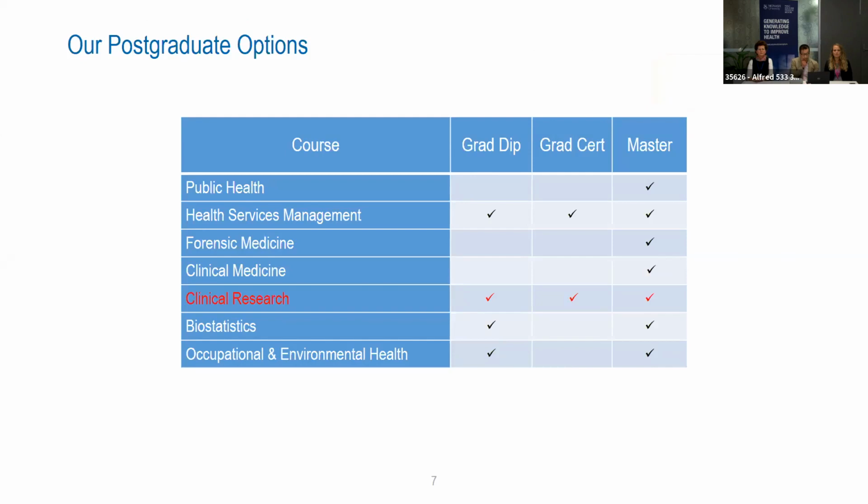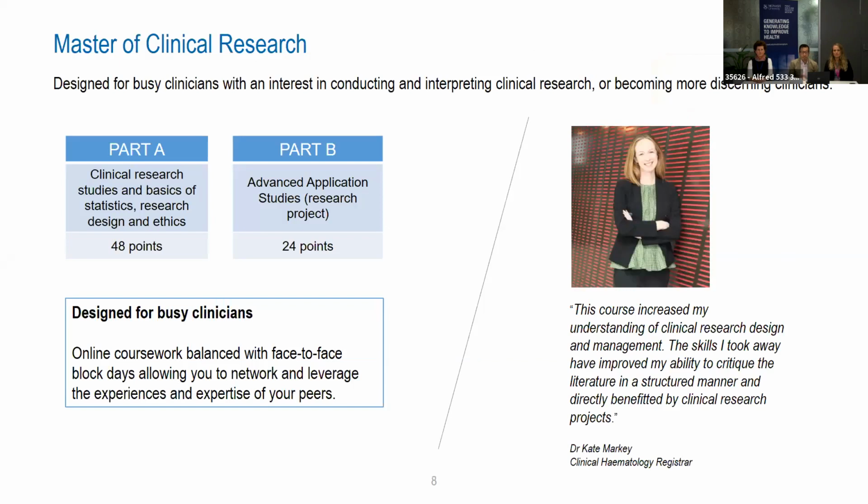This slide here is a summary of all the programs housed within our school. I've highlighted the clinical research in red towards the bottom, just to indicate that there are exit options for students should they wish to do so, and exit with a graduate diploma or graduate certificate, depending on how many units they acquire, right through to the full master's qualification.